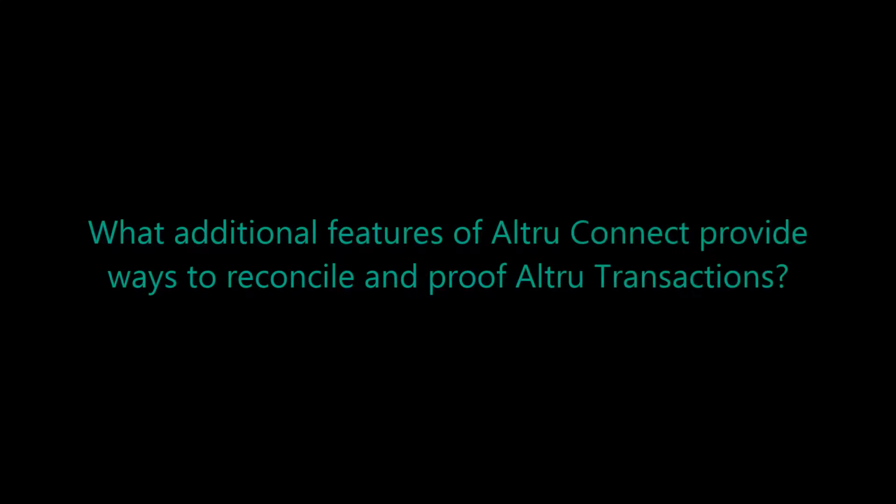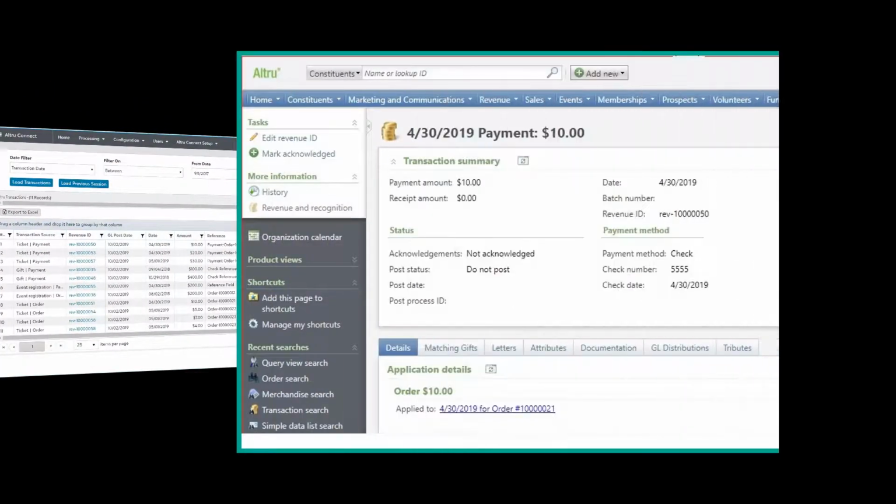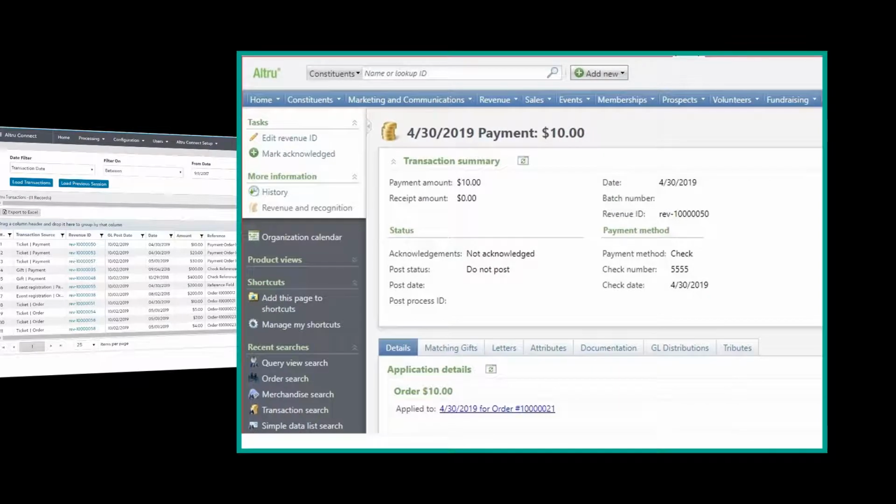What additional features of Altru Connect provide ways to reconcile and proof Altru transactions? Each transaction that gets pulled over from Altru has the revenue ID associated with it, and that is a hyperlink. So if there's anything that looks a little out of place, we can drill down into Altru directly to that revenue ID, that revenue entry, and see what's going on with it. So if maybe something got routed incorrectly in Altru, we can get into that revenue record and see what's going on and be sure we make the proper correction before bringing it over into our financial database.